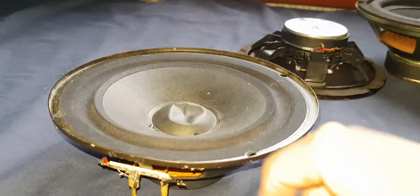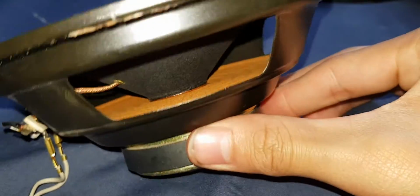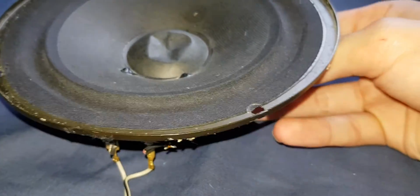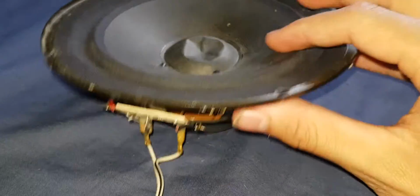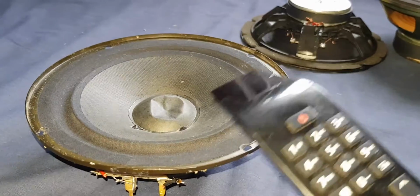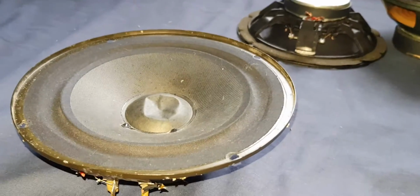Here is the next speaker, guys. Now, the dust cap was already poked in when I got this speaker, but this is a slightly better quality one. As you can see, much bigger spider, decent size magnet for its quality. But yeah, they're all going to be on the same volume and maxed out on bass and treble, so you'll be able to hear them. So yeah, see how this one sounds. Now you can comment on which one sounds the best on excursion or bass. So this one's from the mid-90s to 2000s.